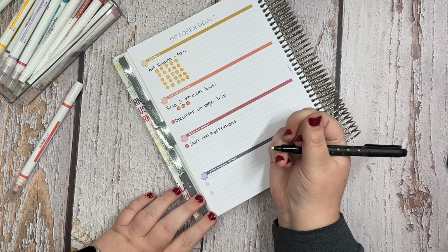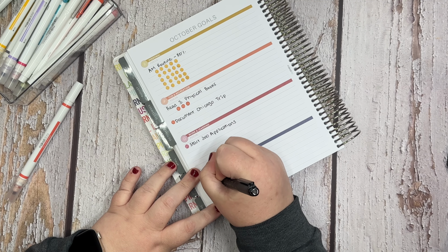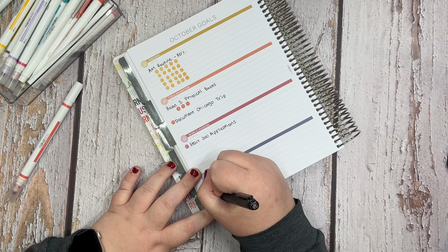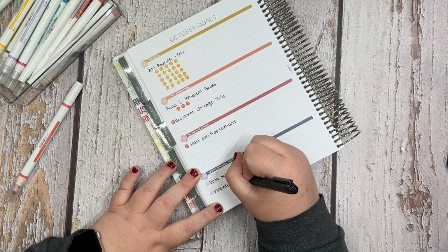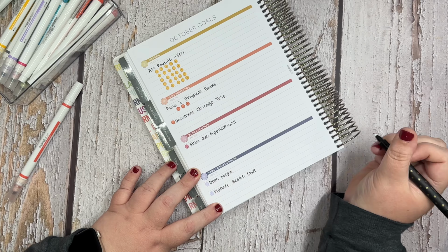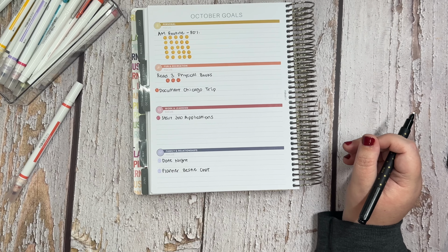And this is just for consistency. So the first one is to do a date night with my husband. And then the second one is to do a Zoom call with, and we call it Planner Bestie Chat, just because it's people that I've met in the planner community, and we actually have a book club that we do.